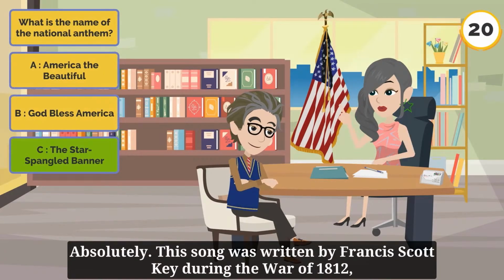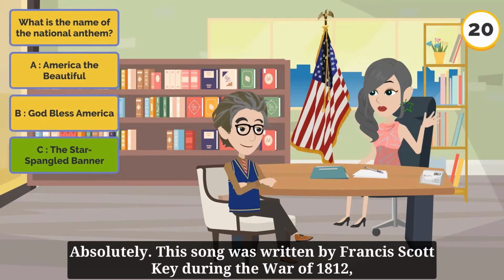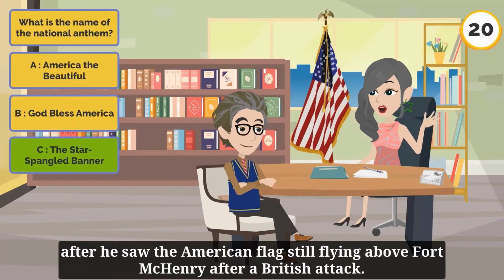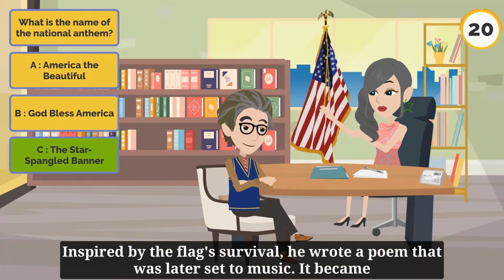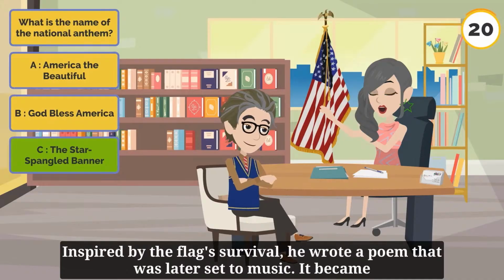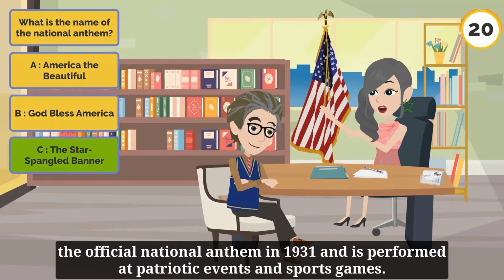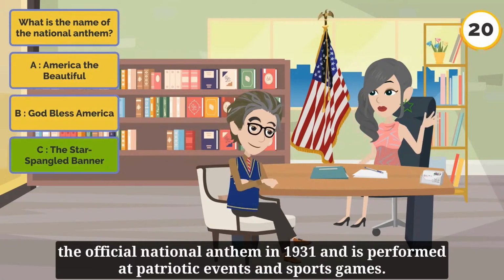Absolutely. This song was written by Francis Scott Key during the War of 1812 after he saw the American flag still flying above Fort McHenry after a British attack. Inspired by the flag's survival, he wrote a poem that was later set to music. It became the official national anthem in 1931 and is performed at patriotic events and sports games.